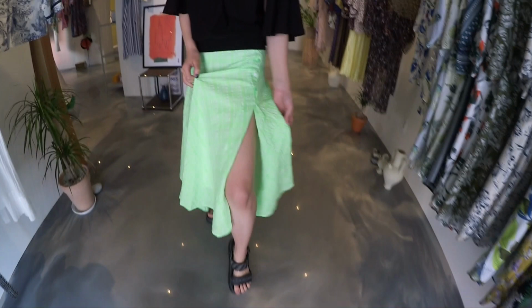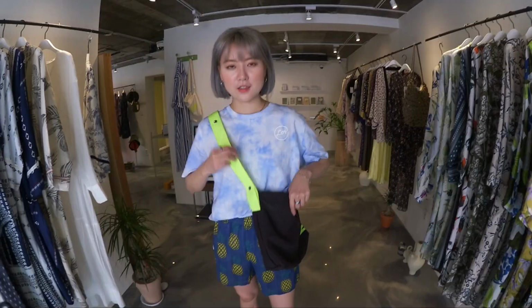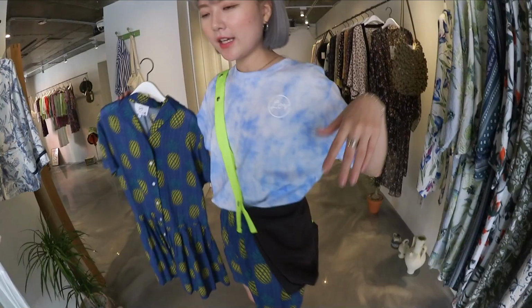Okay, these kind of neon dress, the color makes your skin tone really tan. I'm freaking white. It's so flowy. Ta-da. She was wearing a tie-dye top. Matching piece? Yeah, they have a matching piece with the same pants. And the bag goes so well together. And if I have a black bucket hat, this will complete the look.